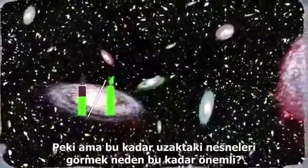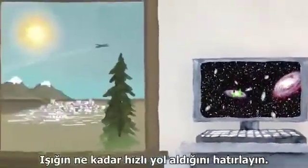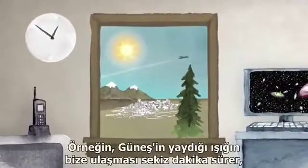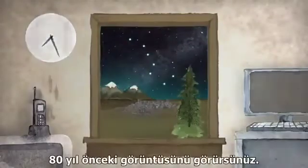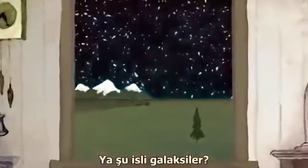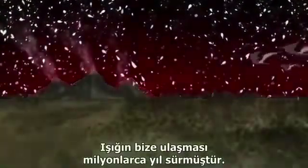But why is it important to see such distant objects anyway? Well, remember how fast light travels. For example, the light emitted by the sun will take 8 minutes to reach us, which means that the light we see now is a picture of the sun 8 minutes ago. When you look at the Big Dipper, you're seeing what it looked like 80 years ago. And those smudgy galaxies? They're millions of light years away. It has taken millions of years for that light to reach us.